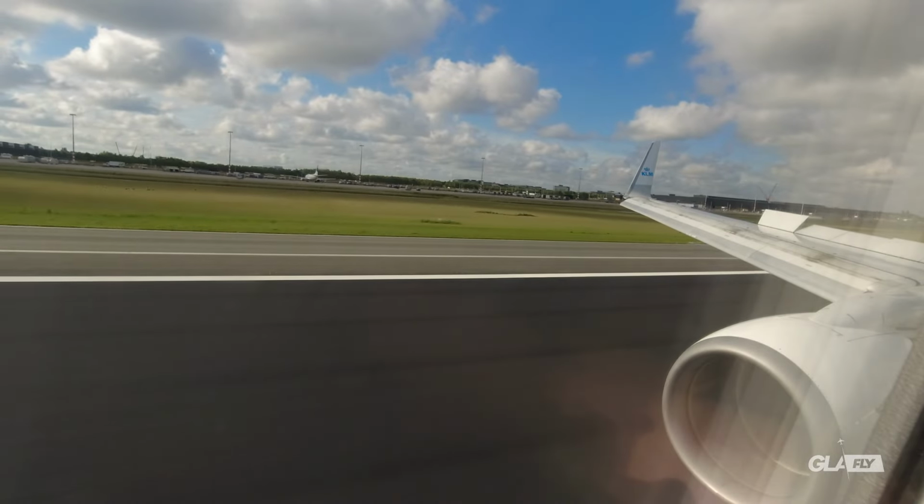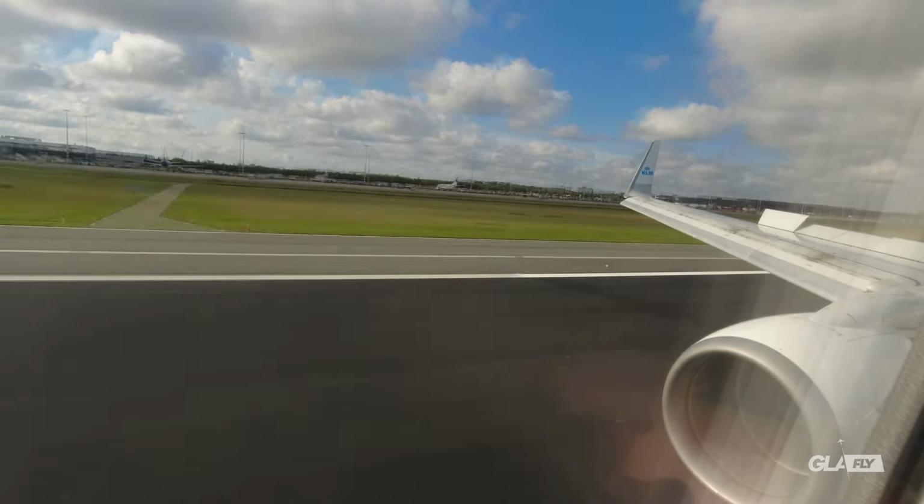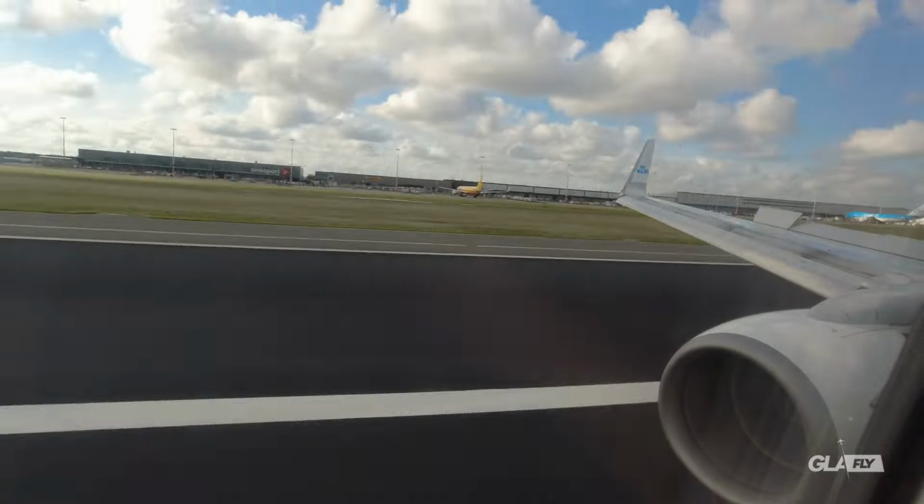Touching down on runway 06, we had a very short taxi across to our gate D27.